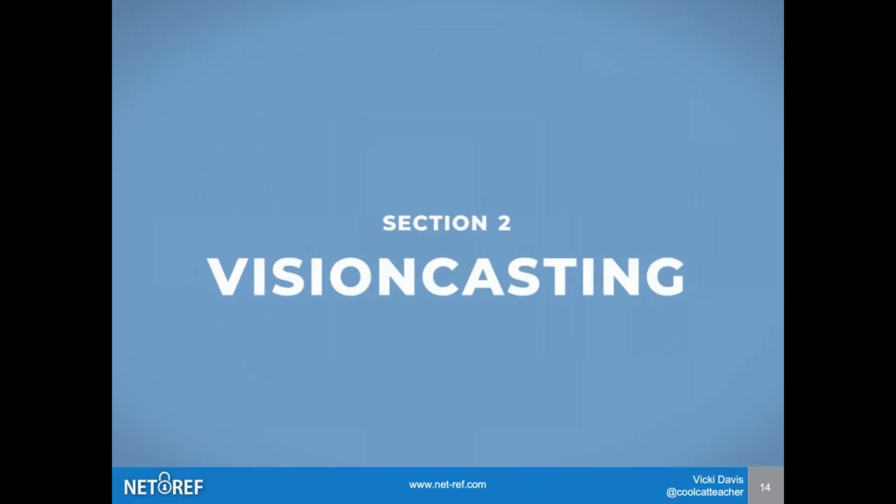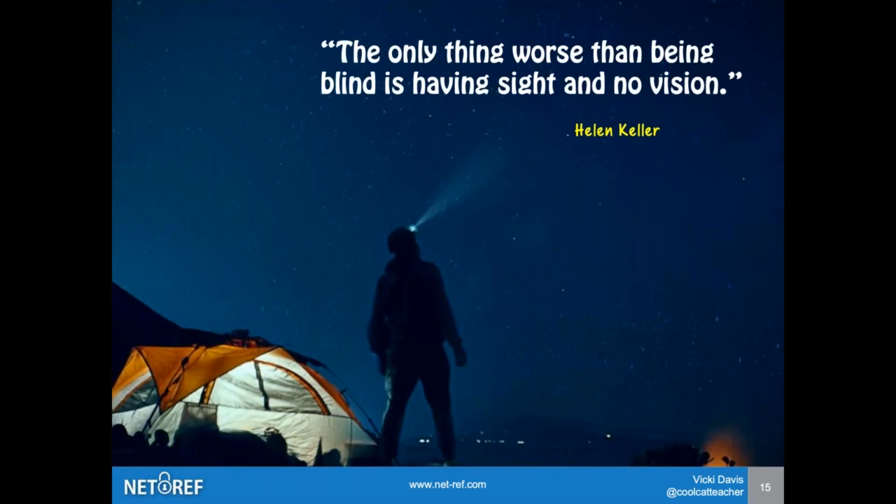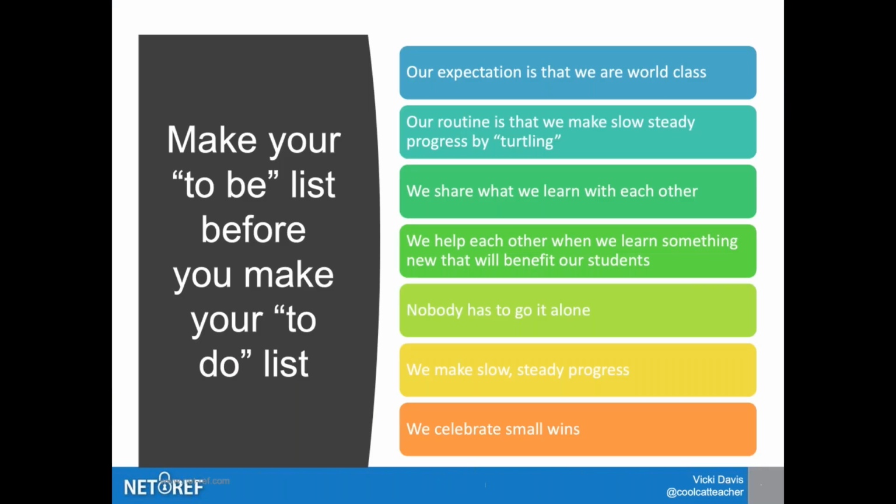Now we're getting into what I call vision casting. So this is part of using your terminology or using the right words. Now, I love this quote from Helen Keller: the only thing worse than being blind is having sight and no vision. And I'm so excited because the school where I am right now has such a vision for what we want the school to be. And vision is something that is shared, and you have to feel like you're part of it when there's a vision. And so, it's like even like casting for fish. You want a bait to catch the right fish, and you want to cast in a way that's going to help other people catch the vision.